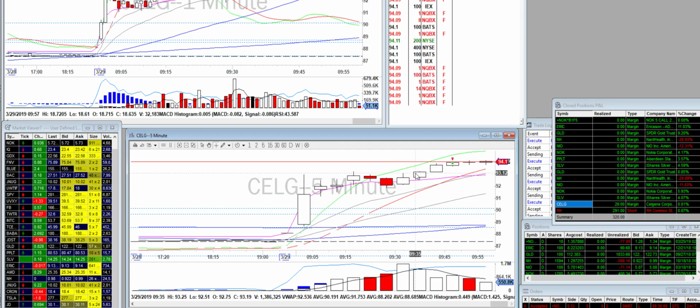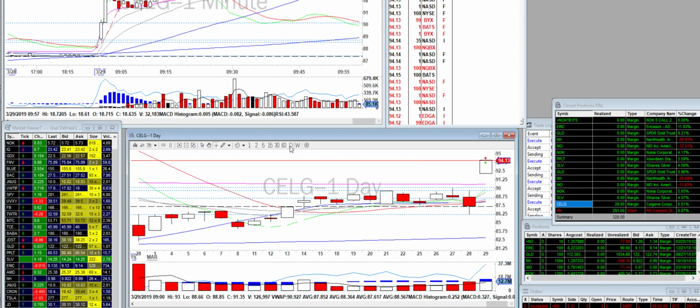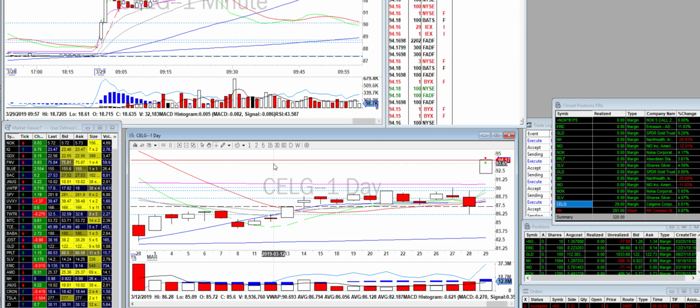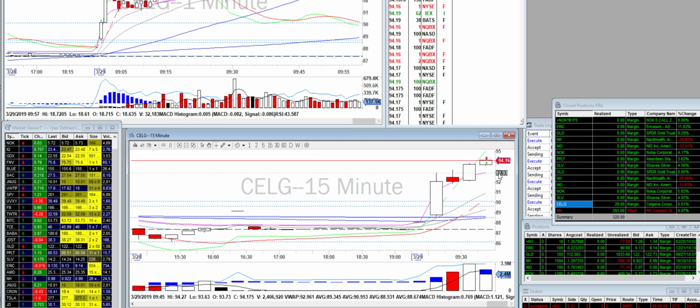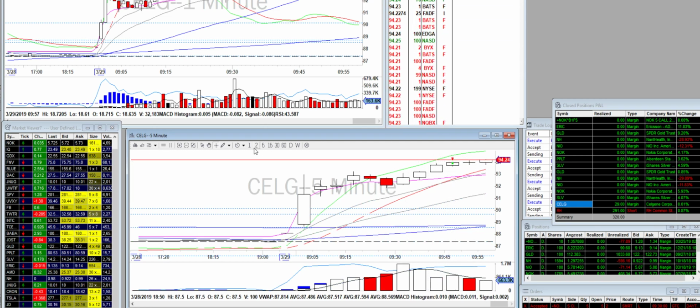So I kind of missed this opening range breakout. I found this a bit late. On the daily level, it was very strong. It gapped up, but I didn't take a contrarian type of trade because I saw that on the 15 minute it was basically making higher highs. On the 5 minute, it was making another higher high.